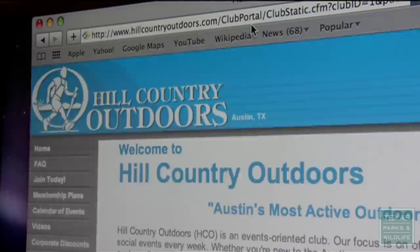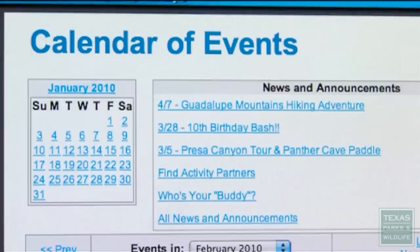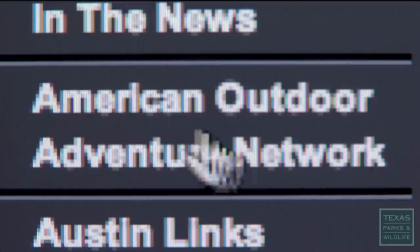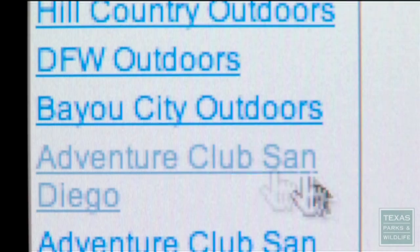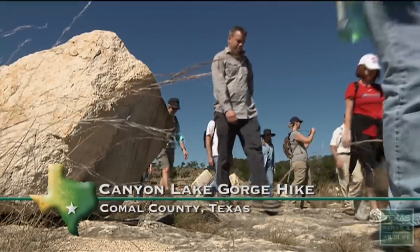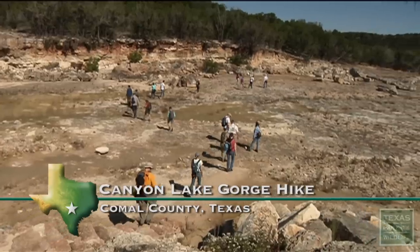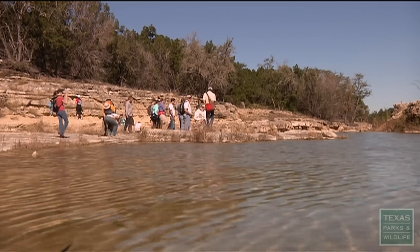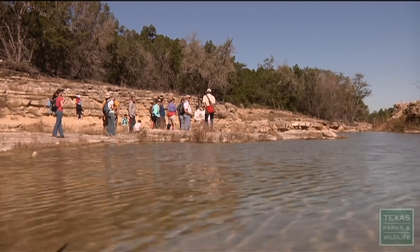The club's calendar lists multiple events each day of the week. With affiliated clubs in other cities, members have recreation options around the state and beyond. The internet's making all of this possible, really. It helps share the information of what you need to do, meet here, show up with this, plan on this amount of time. Without the internet, none of this would happen.